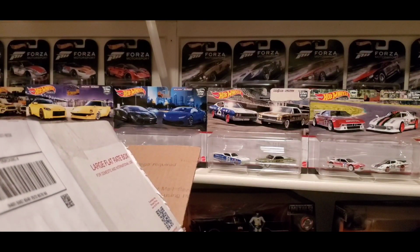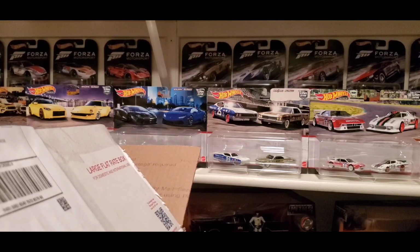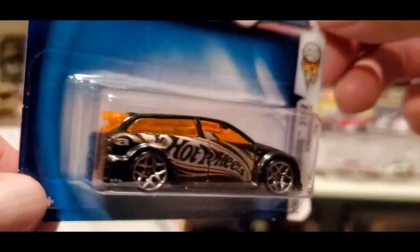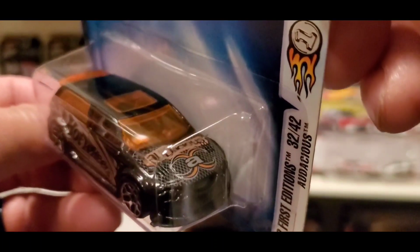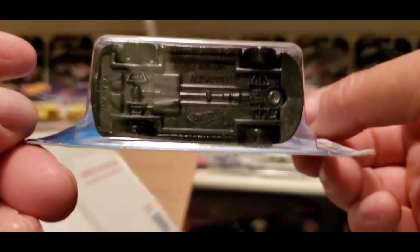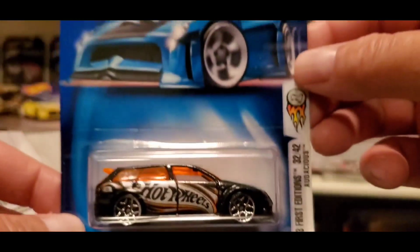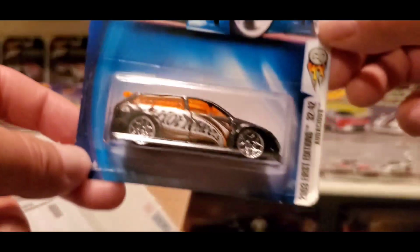Then we got Audacious, 32 of 42. Audacious, Hot Wheels logo. I love the rims on this. They don't use these rims anymore. Super clean though. Audacious, 32 of 42. Collector number 44. And there we go, guys. 2003 first edition.